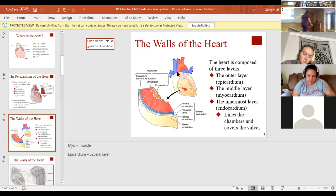All right, so the walls of the heart. We're now talking specifically about the musculature. We have the outer, the muscular, and the inner layers of the heart. You've already learned this terminology as well. You have the epicardium, the myocardium, and the endocardium. Epi meaning outer, myo meaning muscle, endo meaning inner. So if I have inflammation of the inside of my heart, you got it? Endocarditis.